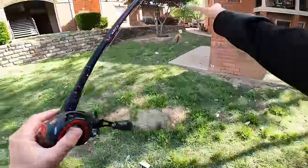But enough chit chat, and let's get down to the pond that I'm so excited to show you guys and catch fish on this exact lure right here. This is pond number 74.